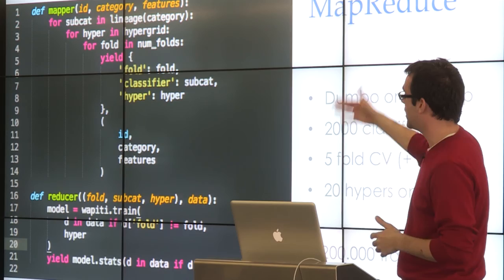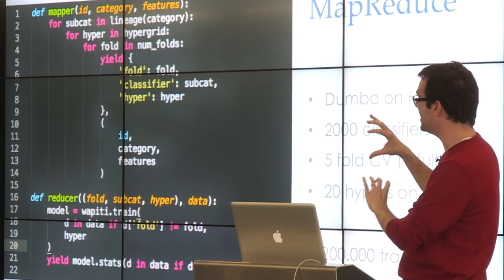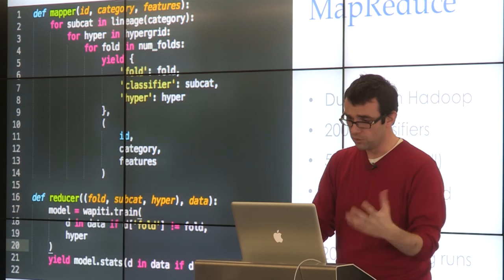And then in your reduce phase, we generally just take our WAPT code, put all the data into it, we get the stats back out, and now we've trained all our models. So it's very easy, and MapReduce might be a bit of overkill here, but it's very easy to use this MapReduce logic to organize the way you're doing your computation. We do this using a Python tool called Dumbo, which is a very good tool for that.